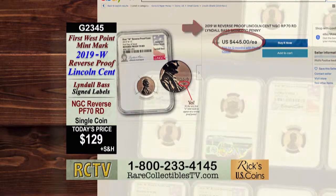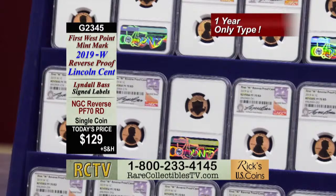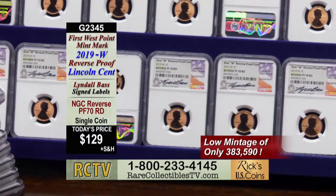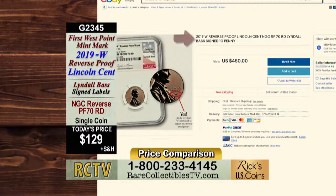$445. And I got to tell you this. If you didn't get one of these, when you call up, if everybody else stampeded before you and beat you to the coin, you better look around, because at $450, a year from now, you're going to be kicking yourself, because this coin is the one everybody wants. That's why right now you can find them. Look at that, folks, $450.